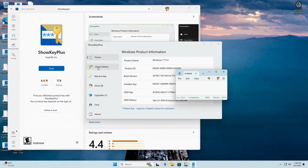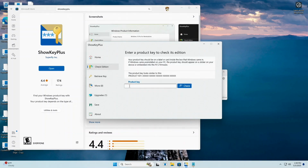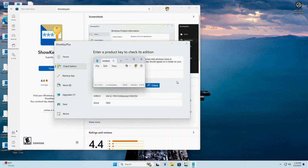Now, even neater is if you go down to Check Edition, this is where you can put in any product key and it will give you the information. So I was going to try it with a ProDesk Windows key. If you type in the product key here and click on check, it's going to give you the information as to what that product key is used for. So with this, we can see that that ProDesk has a Win 8.1 Pro license inside of it.